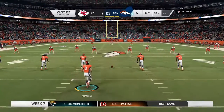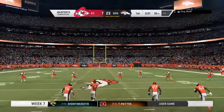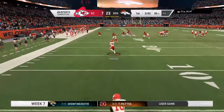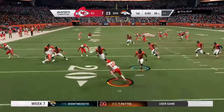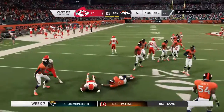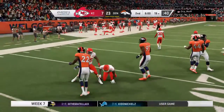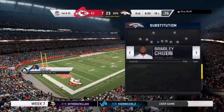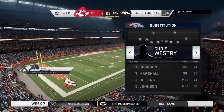After the touchdown, here's McManus now to kick it away. This will be taken very short. Taken down here as the first quarter of play will come to an end. We are in for a good one as we're through one on EA Sports.